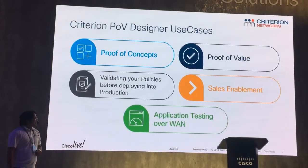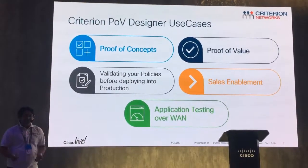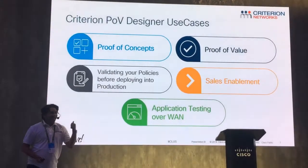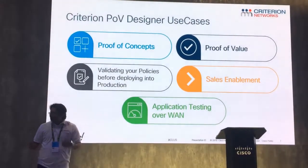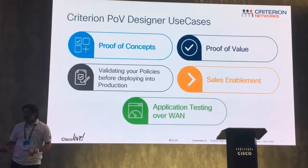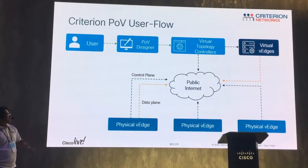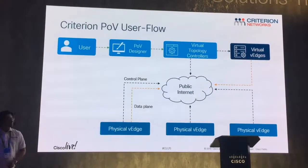And then you have application testing as well, because now you can deploy your application, introduce the latency, put your policies, and check whether it will work, right? And without using any hardware infrastructure, right? And it's completely hosted by us, right? So I'm going to just quickly run you through a demo of how the entire thing works.